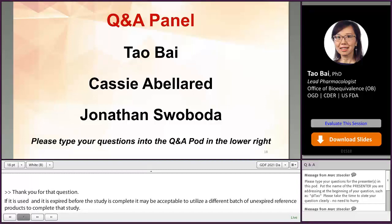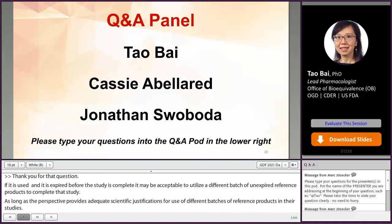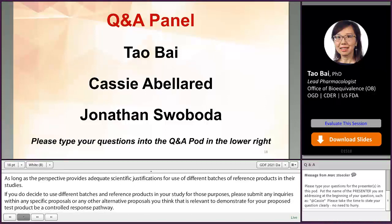If you do decide to use different batches of reference products in your bioequivalence study for these purposes, please submit any inquiries with any specific proposals, or any other alternative proposals you think are relevant to demonstrate bioequivalence for your proposed test product, via the controlled correspondence pathway. If applicable, you can submit those questions via the pre-ANDA meeting request pathway. Thank you.